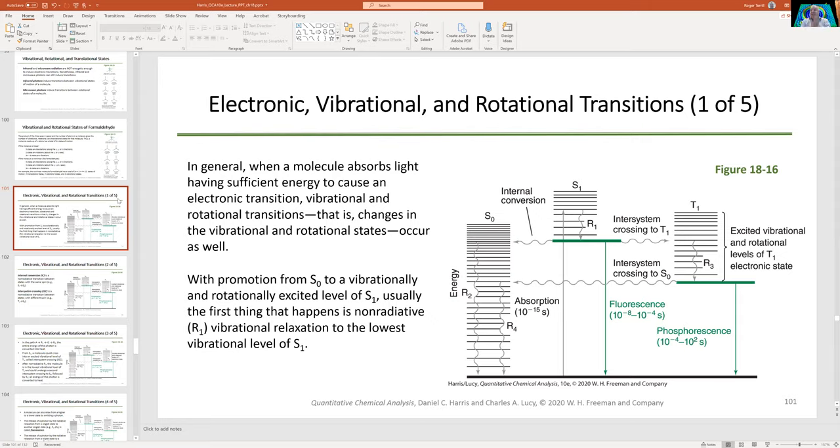Okay. So now this is called a Jablonski diagram here. It has a thick line at the bottom, which is the lowest energy for that collection of atoms. So this is the ground state. Above the ground state, there are vibrational and rotational energy states. And what we've shown here are the vibrational energy states.